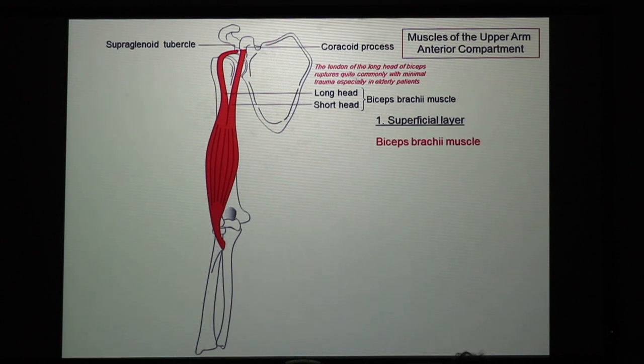This is a very powerful muscle, a very powerful supinator of this joint. This is not the elbow joint, this is the proximal radio-ulnar joint. And it's a strong flexor of my elbow joint, and a weak flexor of my shoulder joint. So you need to know actions like this. If you are lacking, and you simply say, oh, it's a flexor, where? I don't know. That's not happening.